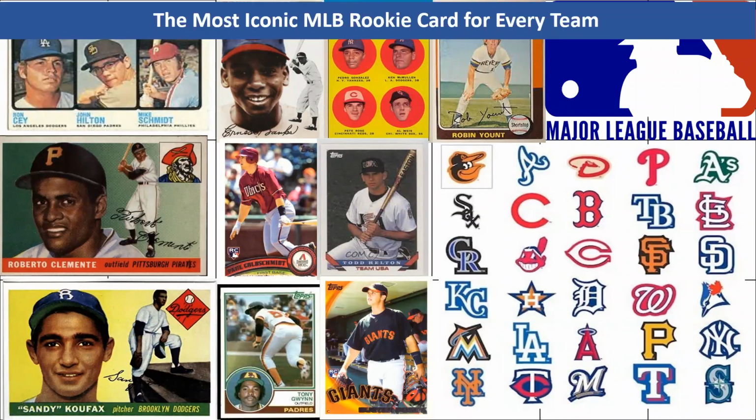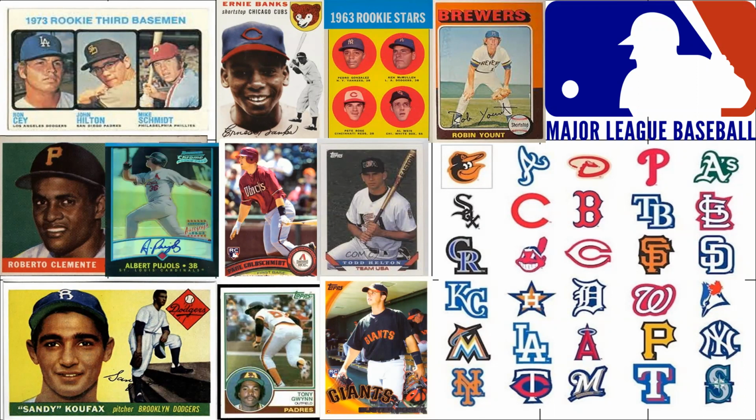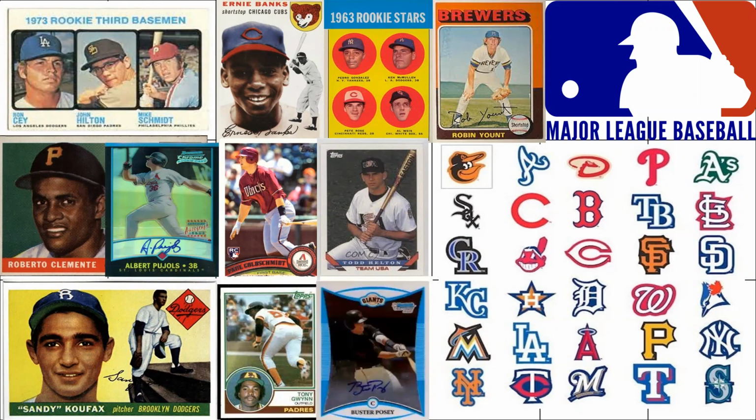Then we move on to the Philadelphia Phillies with Mike Schmidt, the Chicago Cubs with Ernie Banks, and then we look at the Cincinnati Reds, Pete Rose, the Milwaukee Brewers, Robin Yount, the Pittsburgh Pirates, Roberto Clemente, the Arizona Diamondbacks with Goldschmidt, the Colorado Rockies, Todd Helton, the Los Angeles Dodgers, Sandy Koufax, the San Diego Padres, Tony Gwynn, and the Giants, Posey. Even in those sets, you'll see that there is a Bowman Chrome autograph for Pujols that is more valuable as a unique card, and also the chrome of Buster Posey. If you took all of the different teams and put what rookie cards were most valuable, this is, at least at one point in time, what you would come up with.